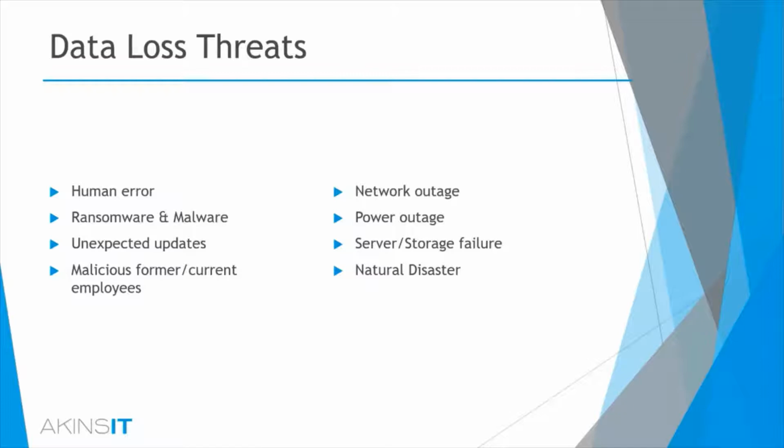However, ransomware and malware are not the only threats to your data. There are threats which you cannot protect yourself against without backup and disaster recovery. Human error, for example, is the #1 cause of service interruption, with server, storage, and power failure following it.